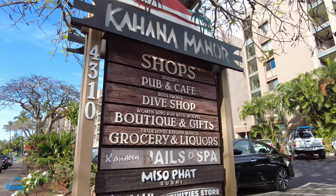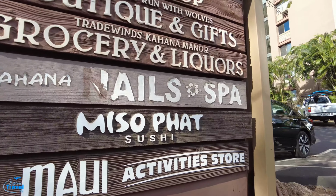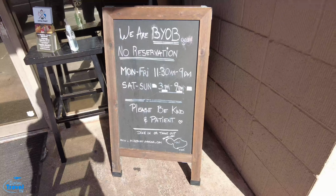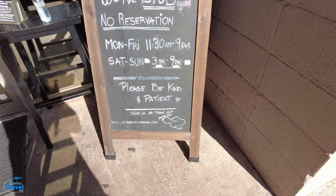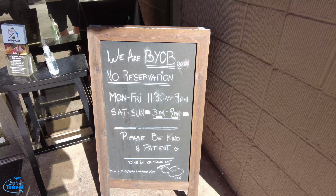Here you go. There's actually a little shopping area, and it's called Miso Fat right there. I can relate. Okay, this is what I heard. It's BYOB, which means you can bring your own booze in. They don't serve booze. So I think there's a liquor store nearby, right next door here. We're going to go find and see if we can get some sake or beer or something and bring it in.